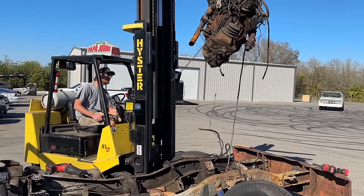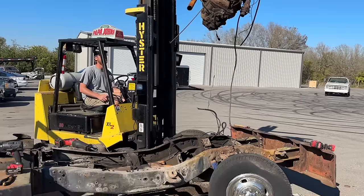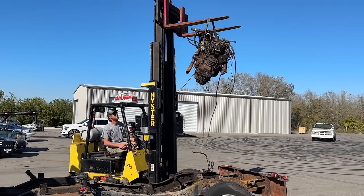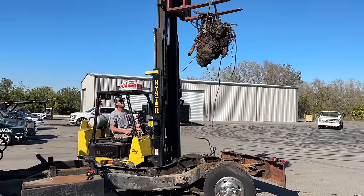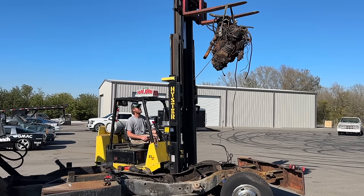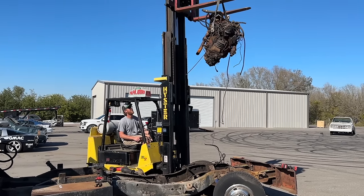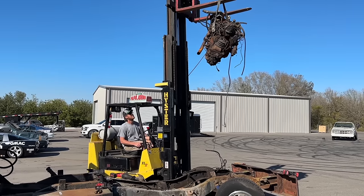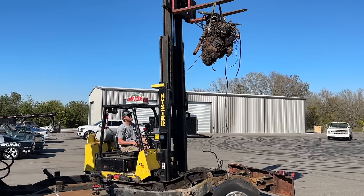Clear the truck. He's probably just for it. Keep going. Keep going. Just let me know when I'm clear. All right. Keep going. You got some hoses still. Let me know when I'm clear. All right. A little more. A little more. All right. You should be good right there.